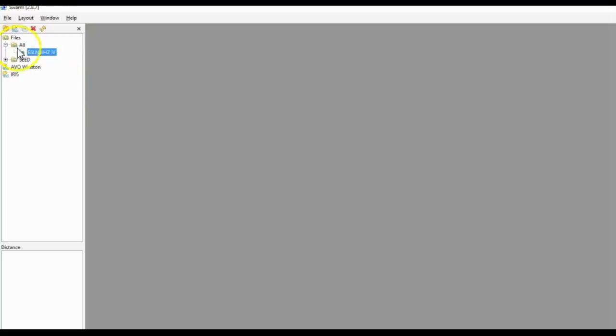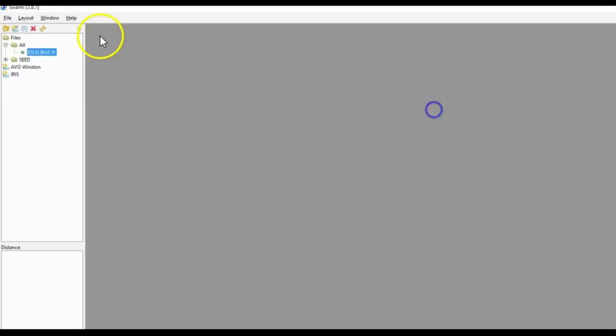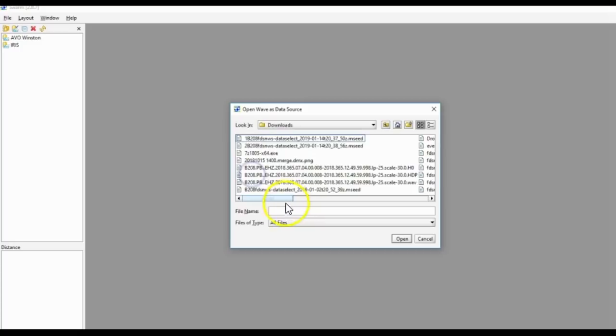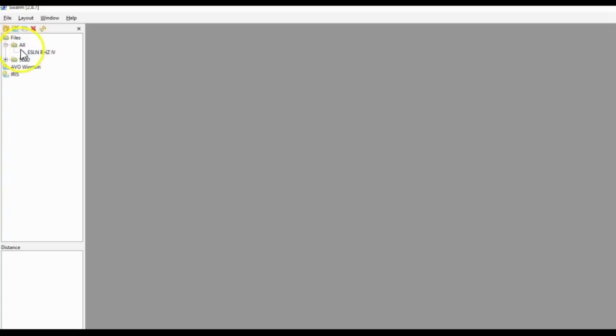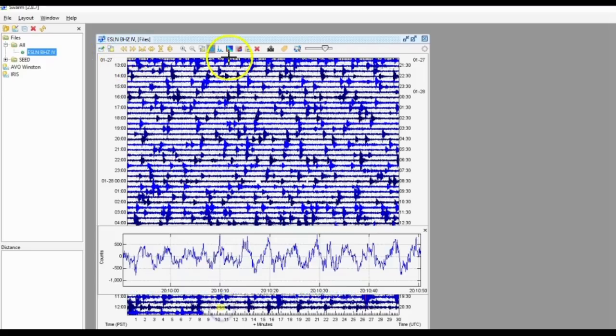Once added, let's double click it. But right now, actually, I think I already have it open. Whoops, I just want to show this as an example. So let's open file. Let's go to downloads. Go to downloads, and here it is right here. Let's see if it's the most recent data stream for ESLN. Let's check it out. Yes, it is.